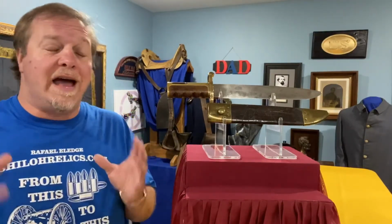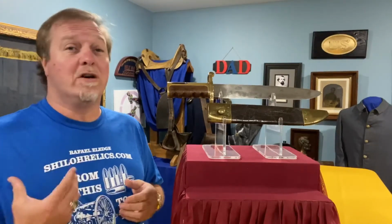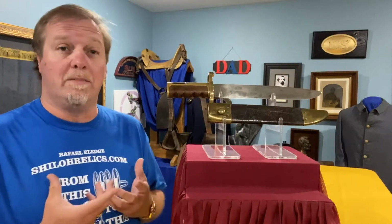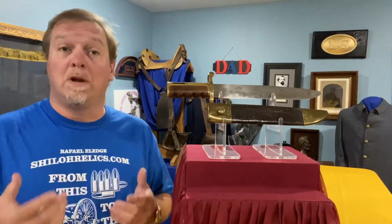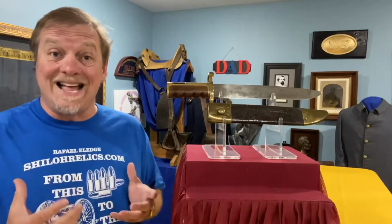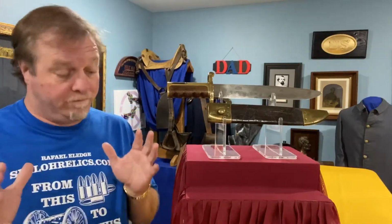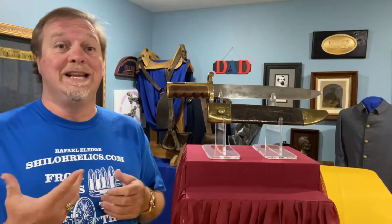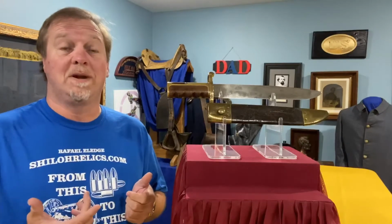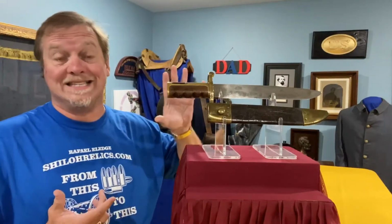The knife itself is just massive, and it's deadly. And when Dahlgren was thinking it up and laying it out on paper, he was talking about how it could be used in up close combat, because at that time, the boats would still, you'd have to go on board the other boat if it got that close, and you needed something to protect yourself up close. So they intended to use this.